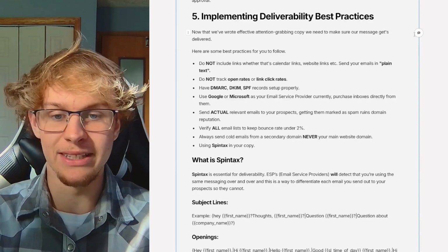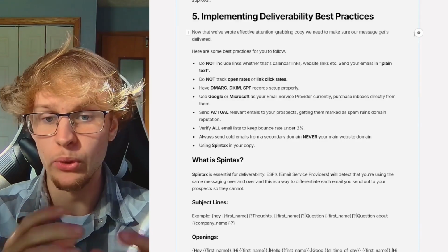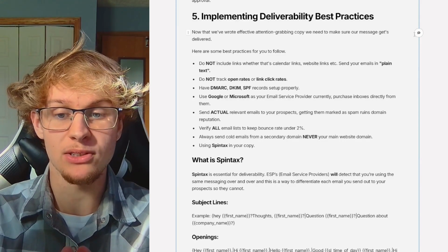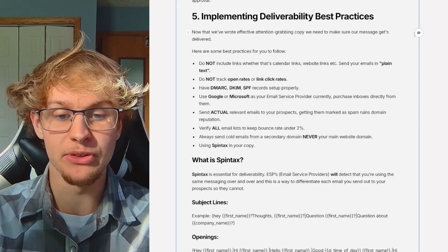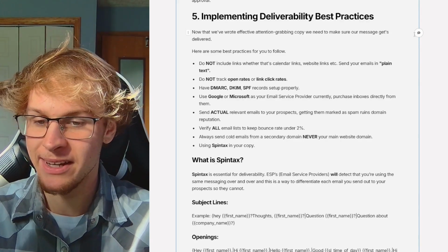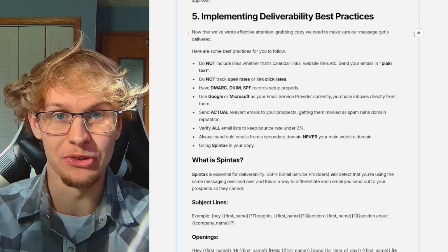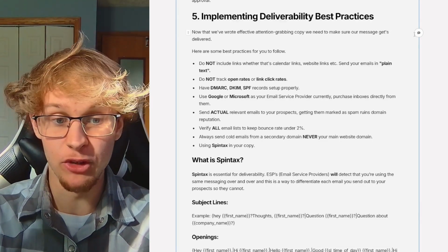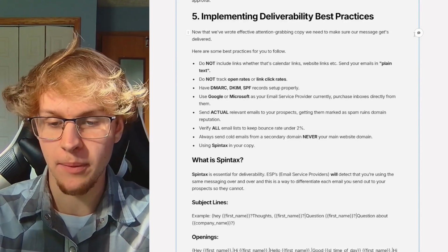Have DMARC, DKIM, and SPF records set up properly. Use Google or Microsoft as your main email service provider. Purchase inboxes directly from them. Send actual relevant emails to your prospects. Getting them marked as spam ruins domain reputation. Verify all your email lists and keep bounce rate under 2%. Always send cold emails from a secondary domain, never your main website domain. And use spin tags in your copy.